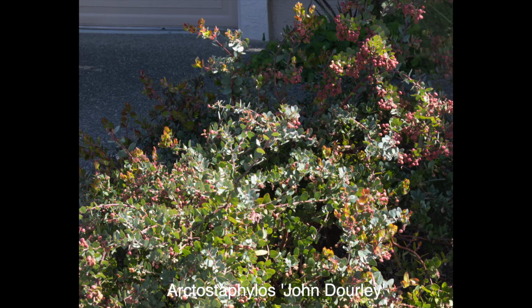This manzanita here is in a Santa Rosa garden, and I live in a suburban area, so I wanted to choose plants that have a smaller size in overall maturity. And so this one is called Arctostaphylos John Doerly. And the ultimate height is around 3 feet to about 6 feet wide. And so it's kind of perfect for my little area in this garden here.